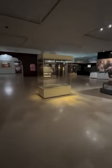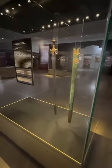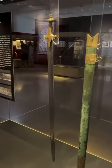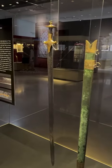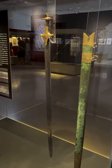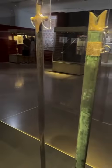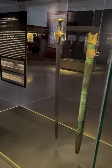This is the highlight of this museum. Okay, this is basically called the bed chamber sword. It was found in his bed chamber, his private chamber, and it was gifted to one of the generals called David Baird, who had conquered the capital in 1799 when the Sultan himself was killed in battle. Okay, this sword was gifted to him, and then it was recently sold in one of the British auctions for 14 million pounds.